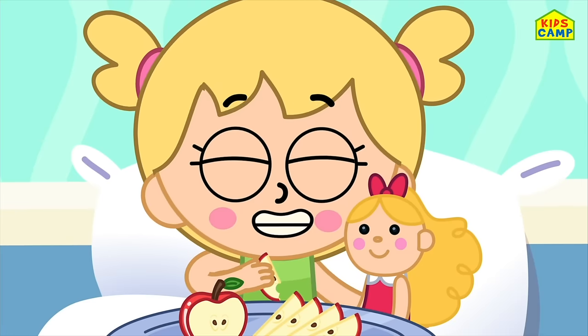Now, let's add toppings! Woohoo! Let's add 1 cherry, 2 cherries, 3 cherries, 4 cherries, 5 cherries! Yay! 5 cherries! Woohoo! What do you think is missing? Candles! That's right! Let's add candles! 1 candle, 2 candles, 3 candles, 4 candles, 5 candles! Yay!